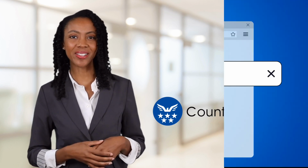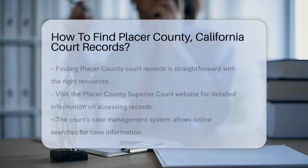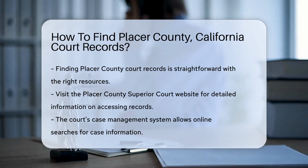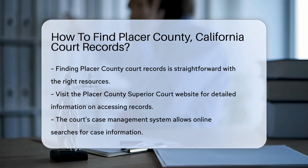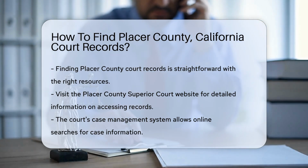Let's get started. How to find Placer County, California court records? Finding court records in Placer County is straightforward if you know where to look. Start by visiting the Placer County Superior Court website. They provide a wealth of information about accessing records.